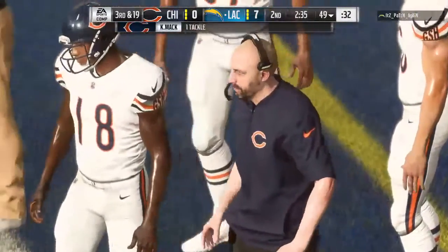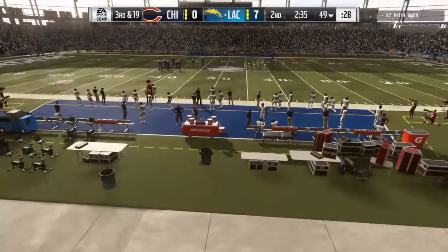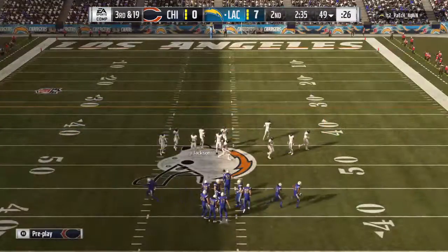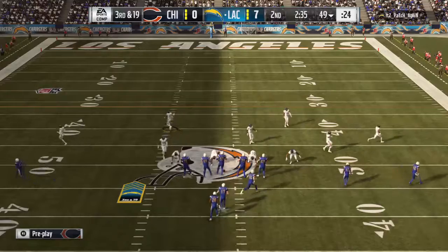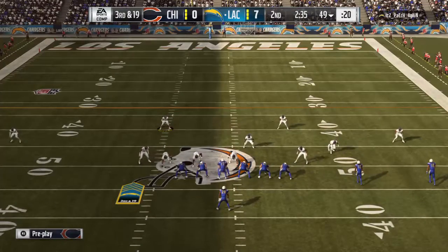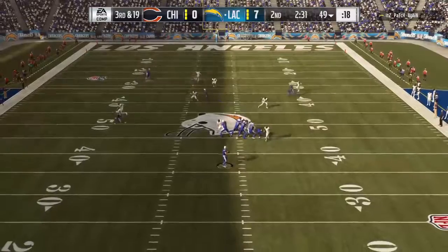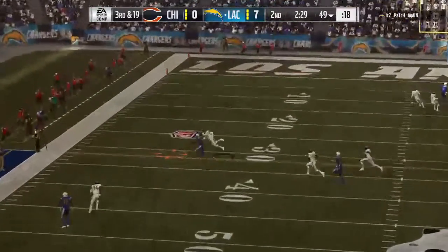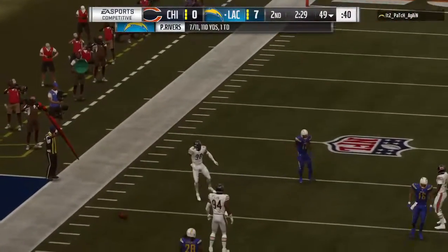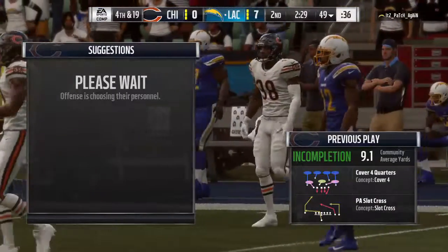A 2nd down pass play there, but it's incomplete. The Chargers on 3rd down. They've been okay, 2 for 3 thus far. This will be 3rd and 19. Play fake to Gordon. Now Rivers. And incomplete. The contact made the ball roam free and brings up 4th down.